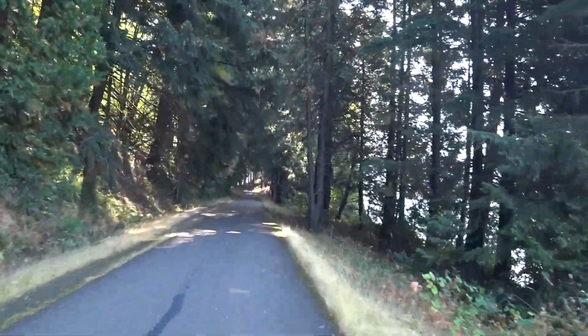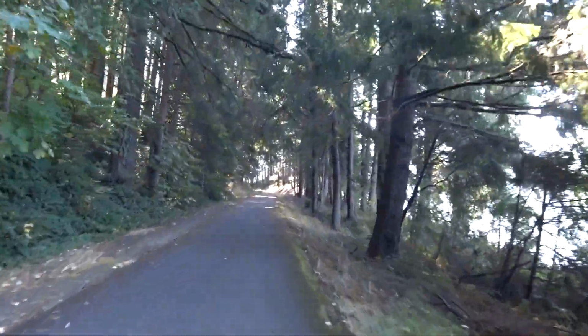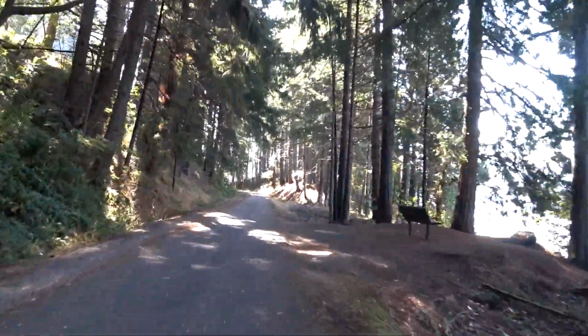Most of the trail up to Dorena Reservoir Dam is in fairly open country. There are some woods, but here is where you spend most of your time in the woods.